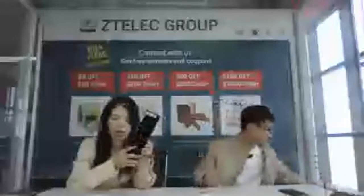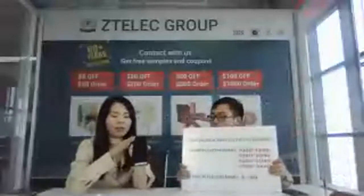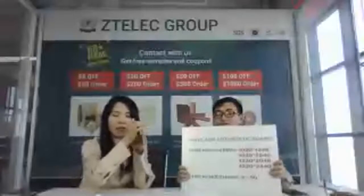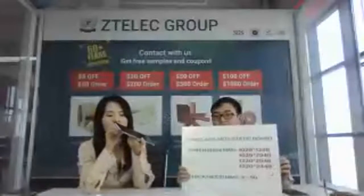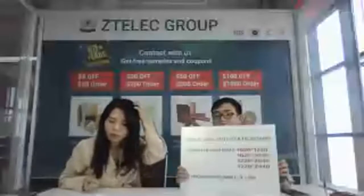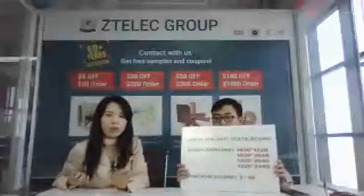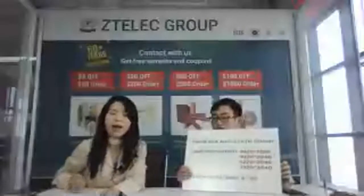For black anti-static sheet, it is a composite made from fiberglass cloth and anti-static resin. We have one side anti-static, both side anti-static, and full anti-static boards. So this is a full anti-static board. The film is black, and the resistance value is 10 to the 6th power to 10 to the 8th power ohm. It has stable anti-static performance and high mechanical strength.